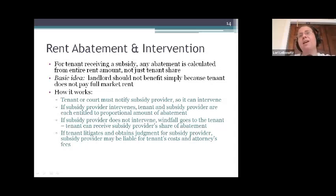However, that could be unfair, so we don't want to unfairly let the landlord get away with having a tiny abatement because the tenant's not paying that much. But it's potentially unfair for the tenant to get this huge windfall of money that they never actually paid in the first place. So you've got to notify the subsidy provider so that they have the option. The DCHA or whoever the subsidy provider is in this case could be the Department of Human Services, could be veterans, could be somebody else, the Department of Behavioral Health. So they have the opportunity, the option, to intervene in the case.